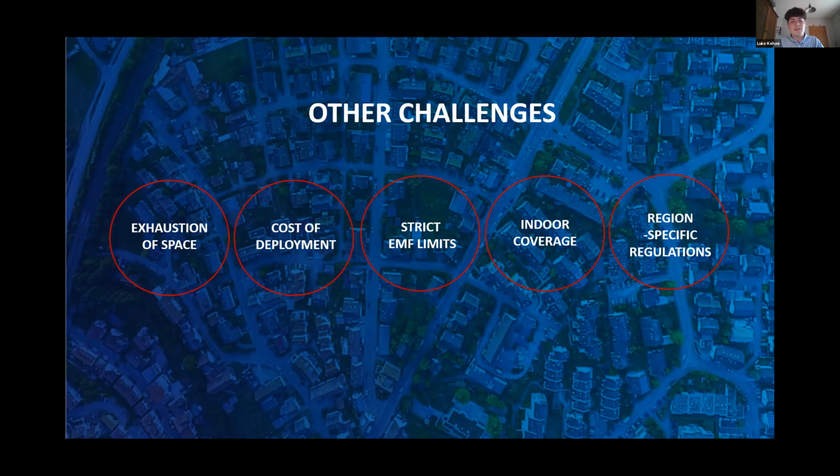And oftentimes rooftop sites aren't a good alternative or substitute for macro sites because residential buildings in a lot of places tend to be quite low and they don't provide the necessary coverage that is required. And of course, cost of deployment is a key concern for mobile operators, as ARPU, or average revenue per user, is stagnant or declining in a lot of markets, and therefore cost, both upfront and long term, is an important consideration. In some markets, there are very strict EMF limits, and this is accelerating the need for densification.